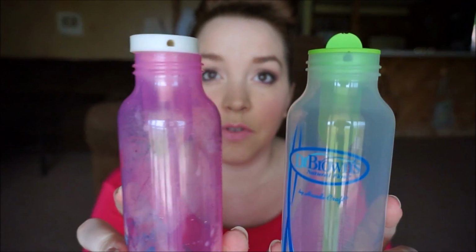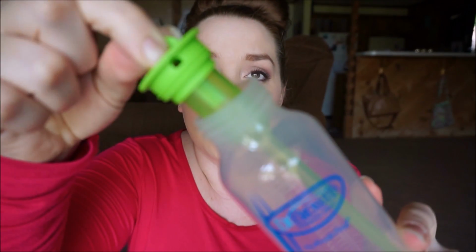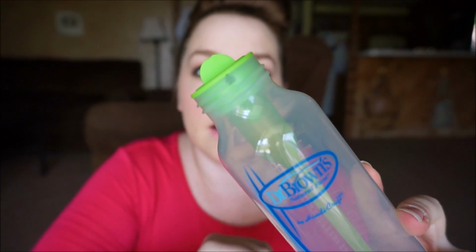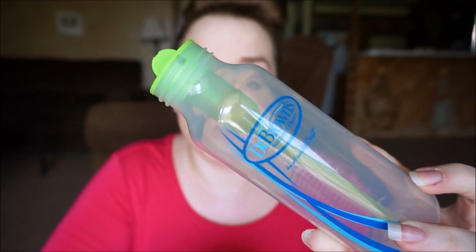Okay, so this is how it sat in the bottle before, just kind of loosely sitting on top. And now it sits down inside the bottle. You can't wiggle it, it's not going to move. You press to get it down inside, and it stays there. It's not going to budge, which I like. I don't know if some of the things that I like are kind of weird, but I like that it's not all flopping around and moving, and it seems a lot sturdier.